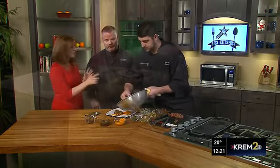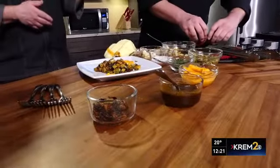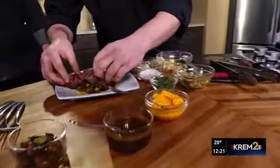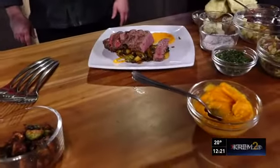Oh, and a good deal. What's the price point for that? This is $31. And you get 3 courses? 3 courses. It starts with a salad, an entree, and finishes with a dessert. And how many different selections do you have? 3 options on all 3 courses. Oh, man. Dynamite. That sounds so good.